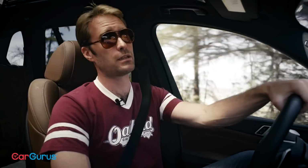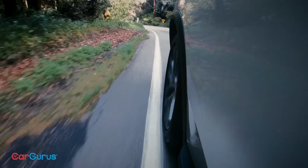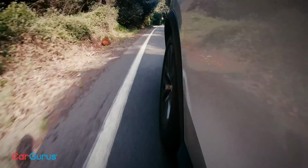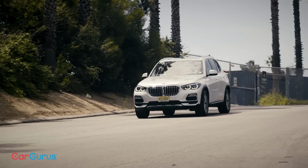And if you want things to be a bit sportier, there's the dynamic handling package. Or if you want things a little bit more rugged, the $4,000 off-road package will get you the air suspension, skid plates, a new electronically locking rear differential, plus an off-road drive mode with selectable terrain settings.